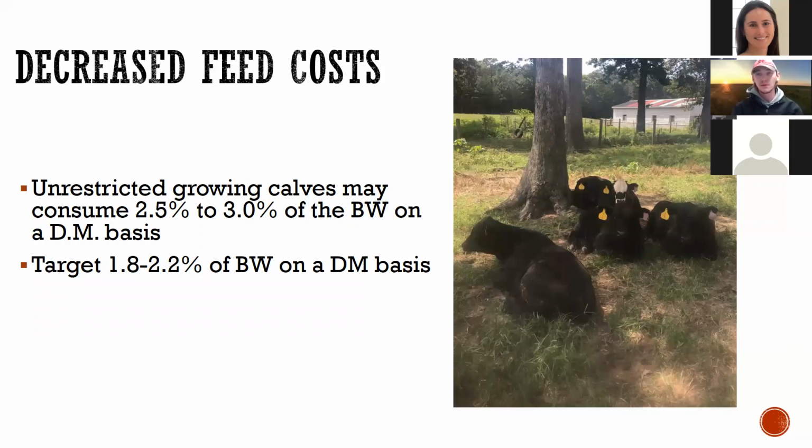When we limit feed, we restrict them down to, we usually target anywhere from 1.8 to 2.2%. You can go lower. I found that out the hard way, that you can feed them less and just maintain them. But really we like to shoot for 2 to 2.2%. That's usually a good target for achieving a pretty modest gain, 2 pounds a day, depending on the cattle.